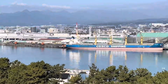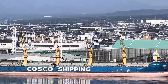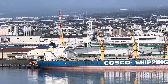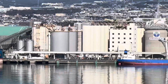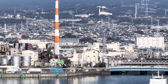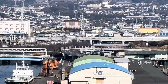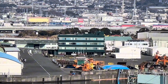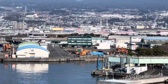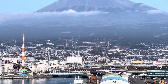and see, you can see the bullet train, Shinkansen bullet train, just is passing. Yeah, they're passing. I'm going to check this side. From here, you can see. Okay. Looks good.